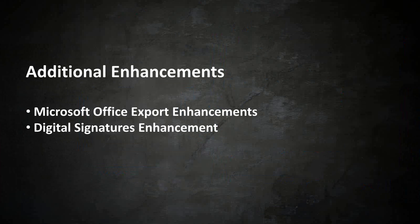Also, digital signatures. So we have a brand new digital signatures panel that you will be automatically prompted to open anytime you open a PDF with digital signatures on it. And from there, you can easily see who signed the document, and you can jump to exactly where the signature was placed on the page. So you don't have to waste time hunting around on the document trying to find where that digital signature is. You can just click and jump straight to it.